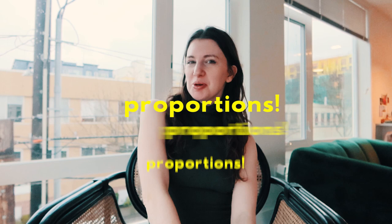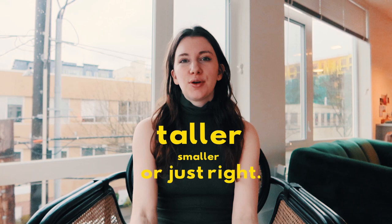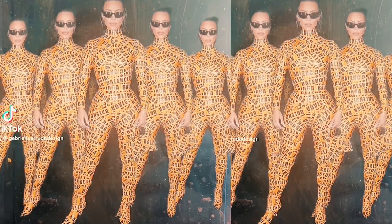Outfits. Let's talk proportions. Whether you're searching for outfits that make you look taller, smaller, or just right, what you need to focus on is learning your proportions, because then you can get to messing with them. Bodies come in all shapes and sizes, and this is not about all of us becoming perceived hourglasses. No. Rather, this is about balance and proportions and understanding what works for your body and what you look best in and where you can play with your silhouette.